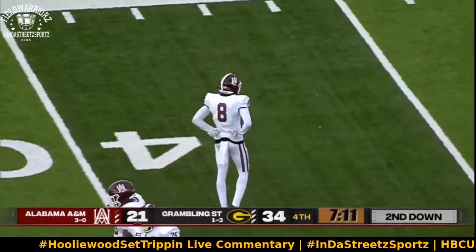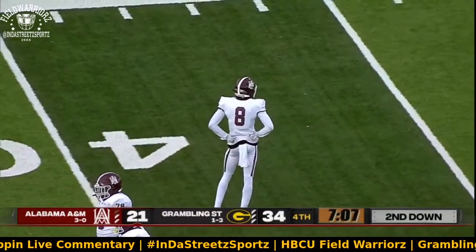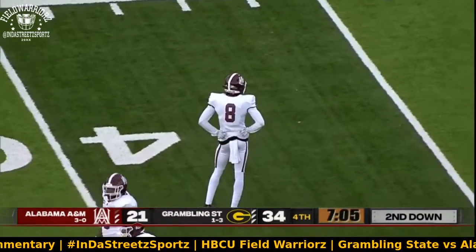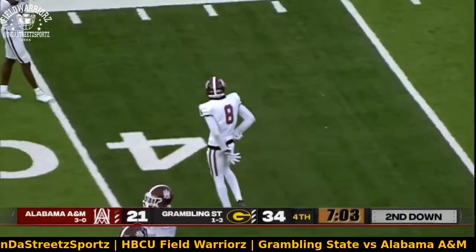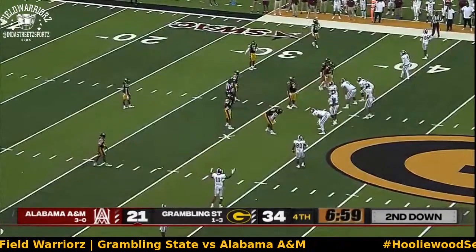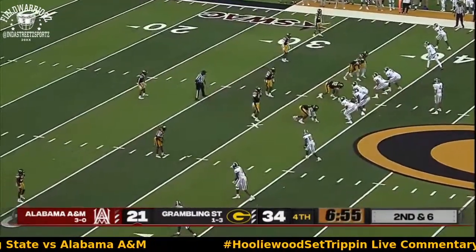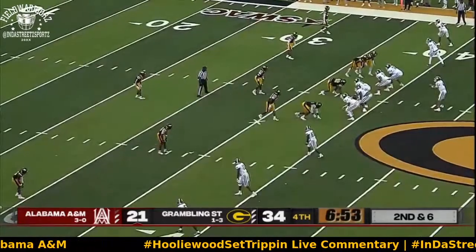Bulldogs just look like they're still kind of slow moving and not in as big a hurry as they need to be. Time is really, truly going to be an issue here. And they're taking their time calling the plays. Now, again, if you rush too much and you're not successful, then you're not doing as well. And you've just got to keep this drive going, though. Second and 6.